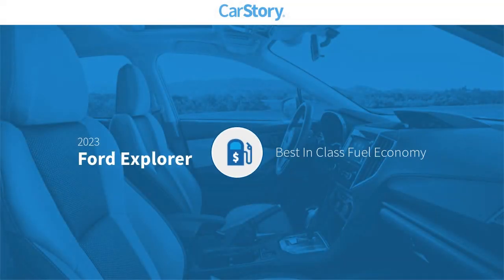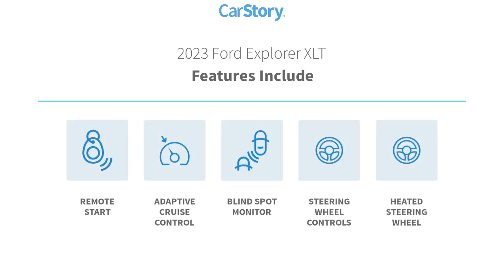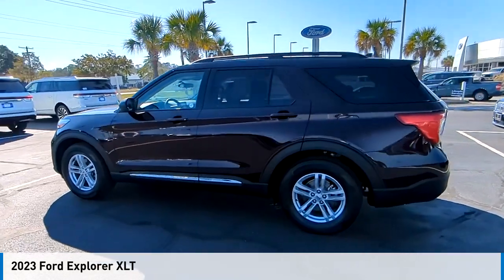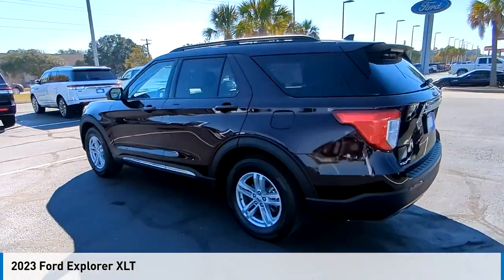Car Story research indicates this vehicle as having best-in-class fuel economy. Features also include remote start, heated steering wheel controls, adaptive cruise control, blind spot monitor. Stop by and take a look at the 2023 Explorer.